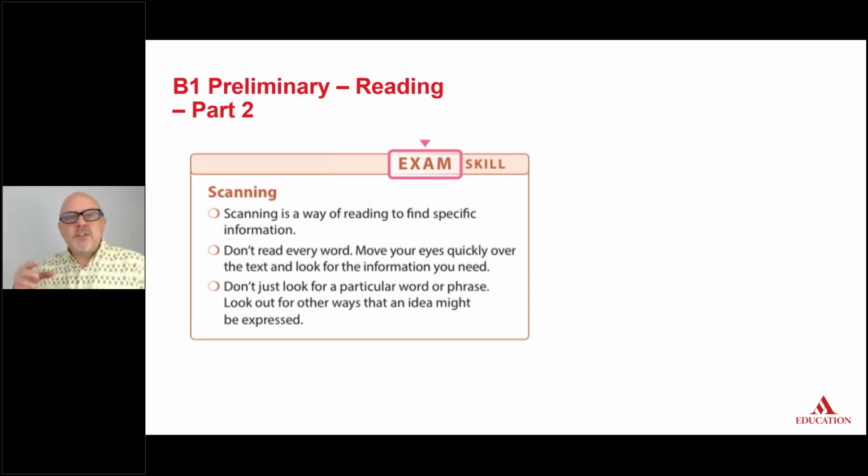So for example, imagine you're on a train station platform and you've got a printed timetable of all the trains. And I want to know the next train to London. Now, if you start reading at the beginning of that alphabetical list and you look at the trains to Aylesbury and you look at the trains to Banbury and you look at the trains to Cambridge and the trains to Derby, and eventually you get to the trains to London, you have read for specific information. You have found that specific information, but by that time the train has gone and I'm a little bit annoyed with you, okay? Because you didn't scan.